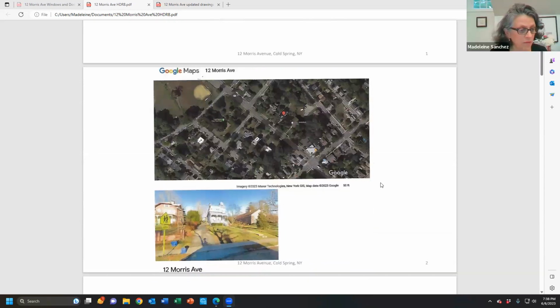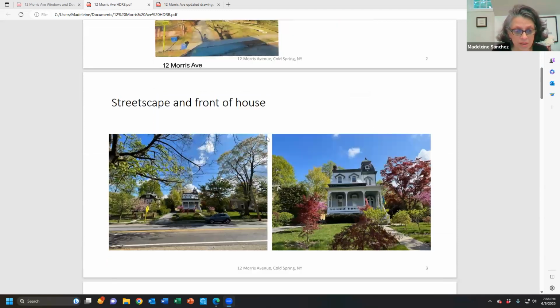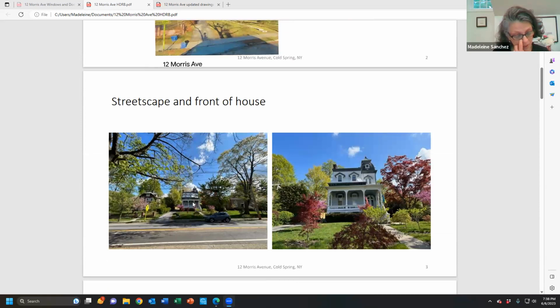So 12 Morris Avenue is on the east side of Morris Avenue between Craigside Drive and Main Street. It's in a part of Cold Spring where the homes and lots are relatively large and the front lawns are fairly deep. This is the streetscape and this is 12 Morris Avenue. This is their driveway on the north side. The house was built in 1870.